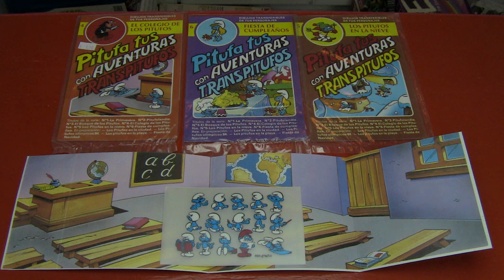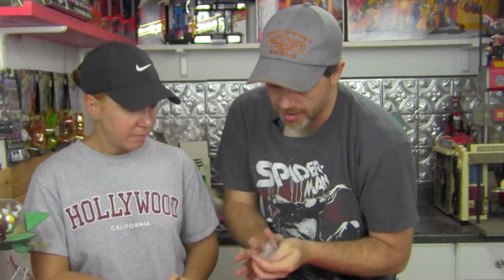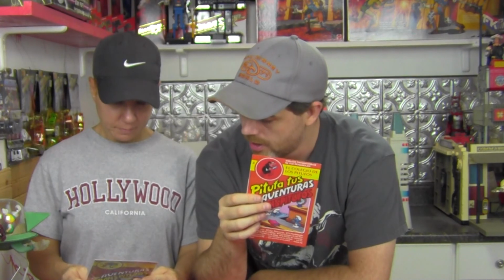I don't see a lot of Presto Magic stuff out in the wild, unfortunately, just because the stuff didn't really survive after you used it. You used it once and you were done with it. Right. There was no replay value with these. There was just scratch, scratch, scratch. I'm done. Okay. So. Weren't like color forms where you could just take the pieces off and continue on.